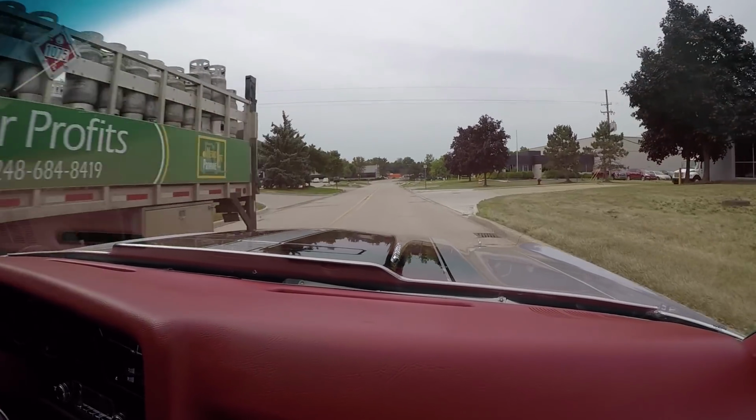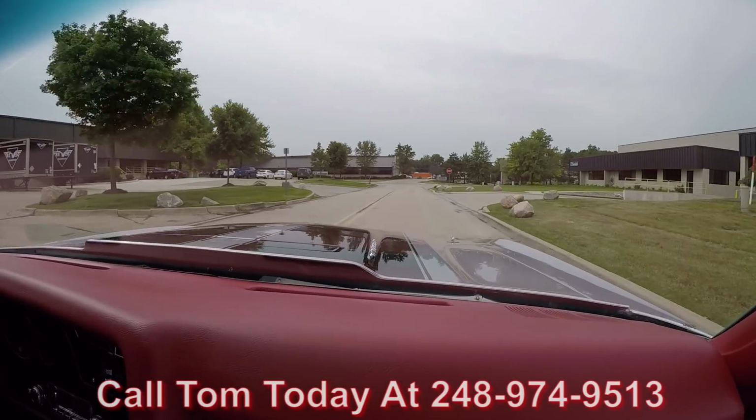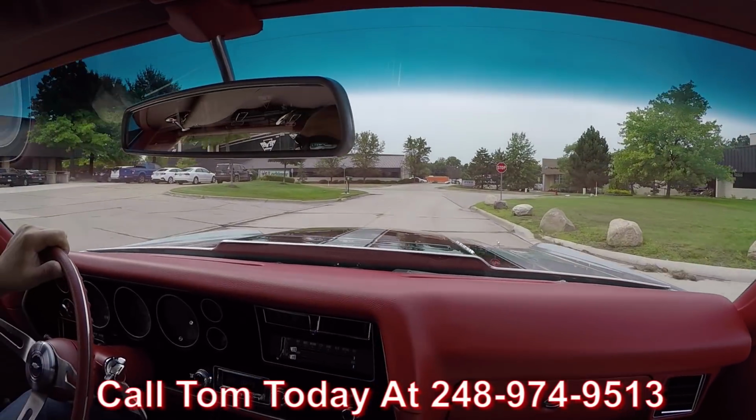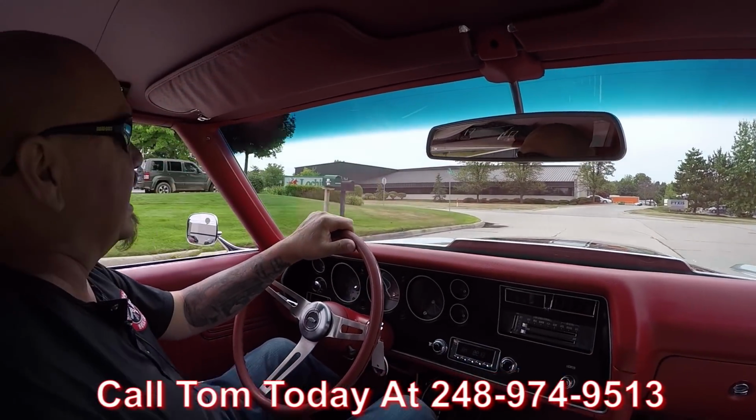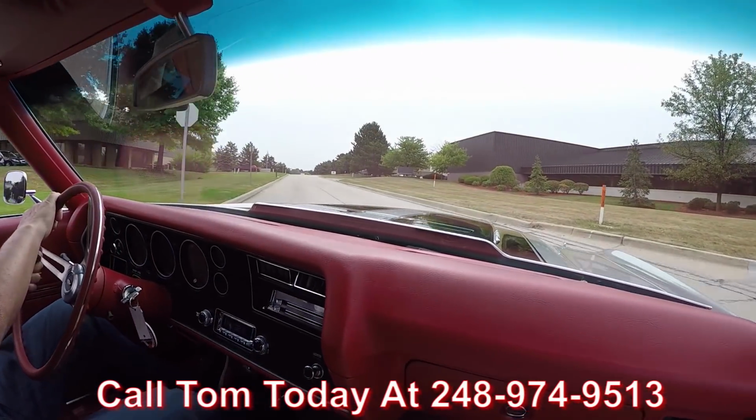Now, we can ship this car anywhere in the world. So you call Tom at 248-974-9513. Tom will tell you just how easy it is to park this dream in your driveway.